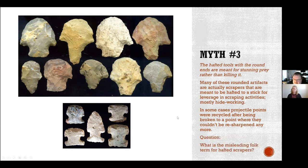So question, this is a tricky one. Maybe some of y'all know it out there. What's the misleading folk term for hafted scrapers?